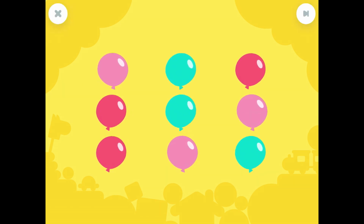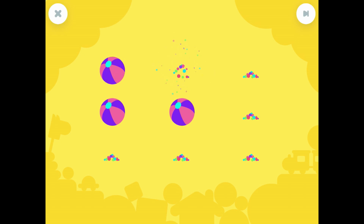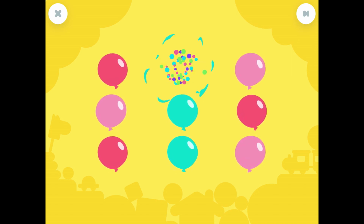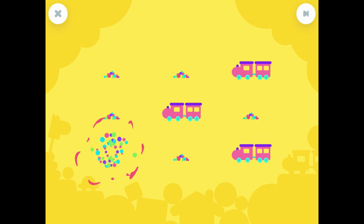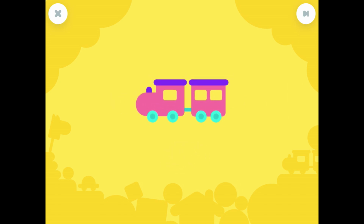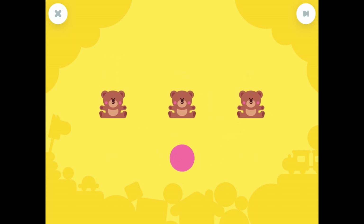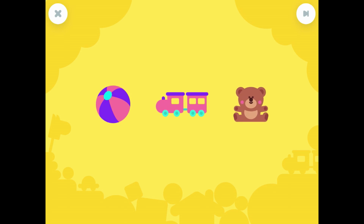Tap the balloons. Ball. Well done. Tap the balloons. Train. Well done! Tap the balloons! Teddy bear! Well done! Ball! Train. Teddy bear.